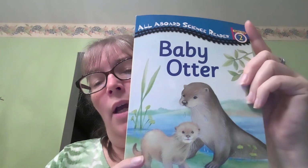But we're going to be reading this book called Baby Otter. Okay, it is a children's book. I explained before. It is nonfiction though, so there's a lot of information in it. And we're going to be taking our first AR test on this on Friday. So I'm going to kind of pay attention to some of the details, especially the questions that I ask. So let's start the book.